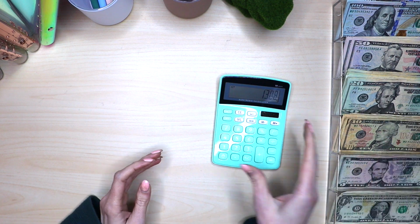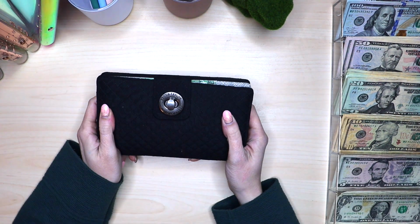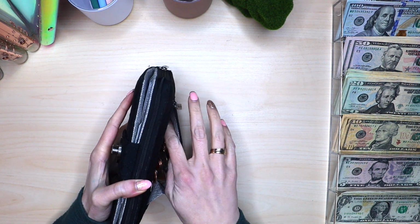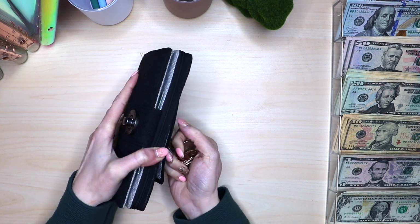$1,308. So let's go ahead and jump into our stuffing. We'll go ahead and actually unstuff my wallet first. This is my Bella Taylor wallet. I got it off Amazon. It's amazing. So we definitely have some change in here we can take out.